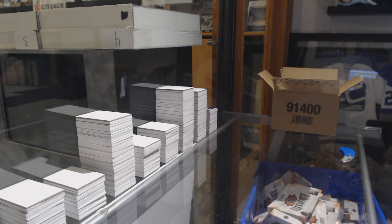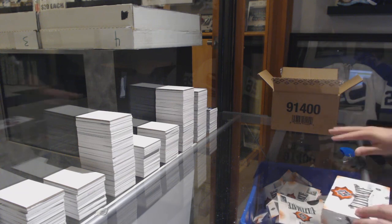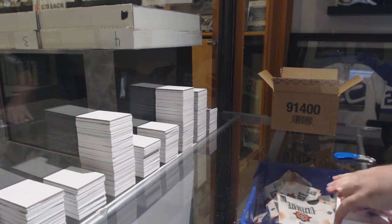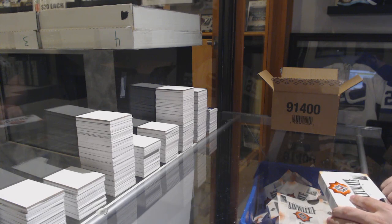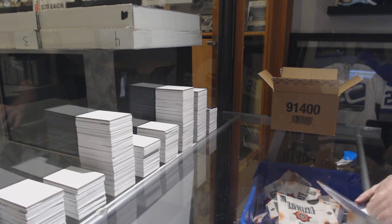You don't think there's any teams that need to be adjusted or switched or anything? Like I said, I normally go through the checklist and I try to do my best. I'm going to make sure if there's any that you think are a little whack.